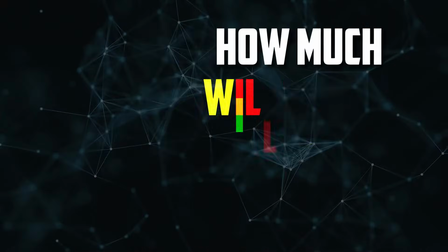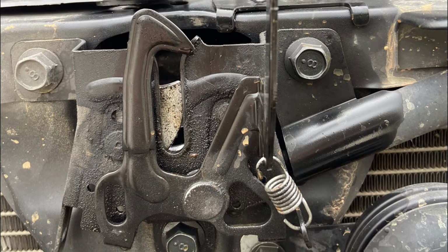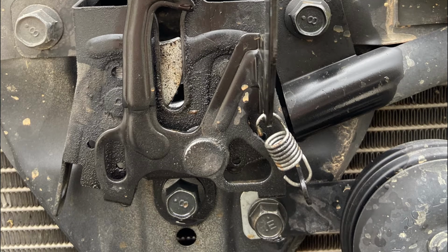How much will it cost to fix a car hood that won't close? Whether your car requires a new hood latch or hood release cable, you can typically anticipate paying a professional mechanic between $150 and $200 to fix the issue.